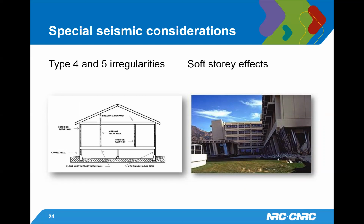Wood frame buildings are known to perform well in earthquakes because wood buildings are lighter and they can flex. For example, the nailed wood connections allow the buildings to flex, thereby absorbing energy. And wood buildings also have redundancies. For example, they have numerous smaller connections rather than a few larger ones in other types of buildings.